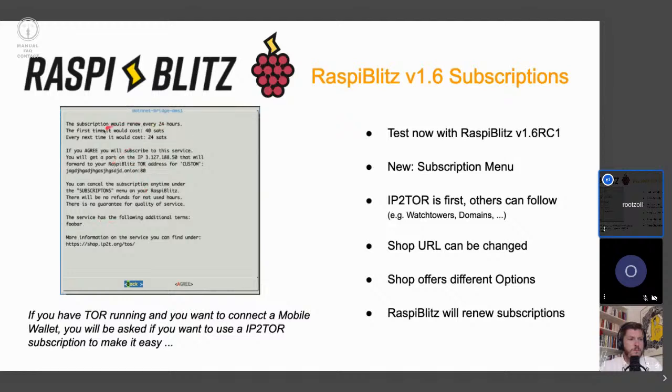You will pay for the first 24 hours, it costs you 40 sats, and every renewal will cost you a different price. So those are the terms of service. You say agree, and then the service is connected. Again, this is when you really set it up for an arbitrary kind of thing.